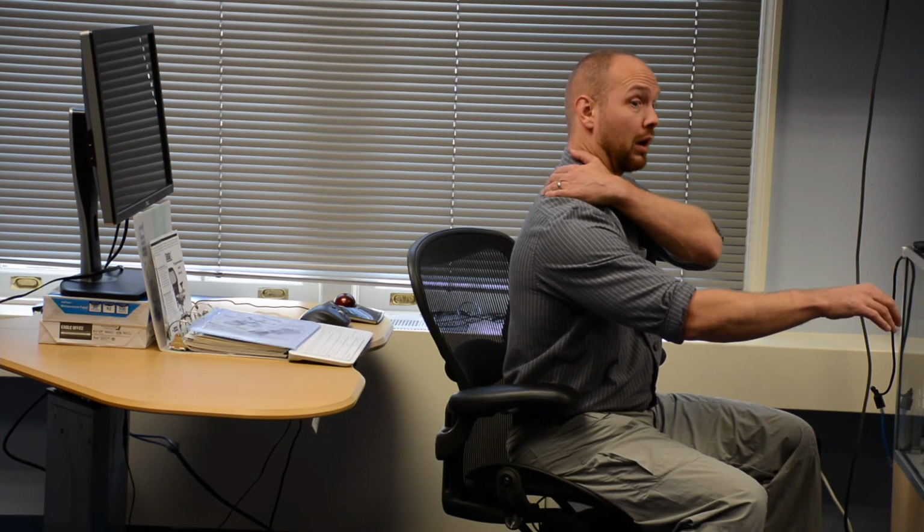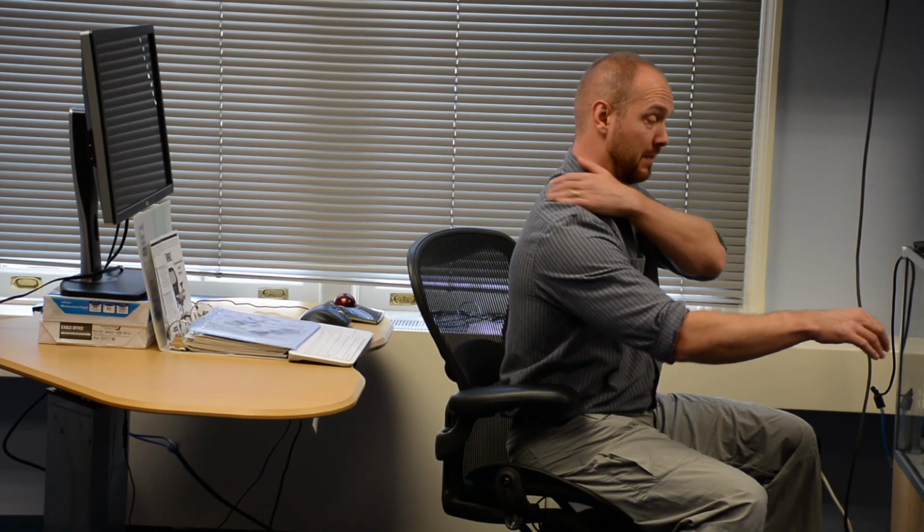You combine that with the use of a mouse all day long. If you're not using your armrests, now you've taken the weight of your arm and brought it away from your body. That makes this muscle work a heck of a lot harder. That can even lead to things like migraines and chronic headaches and so forth.